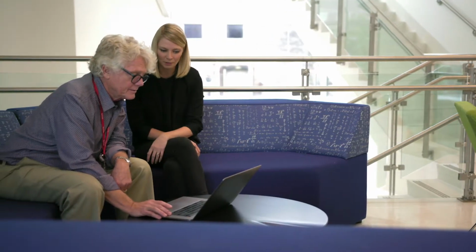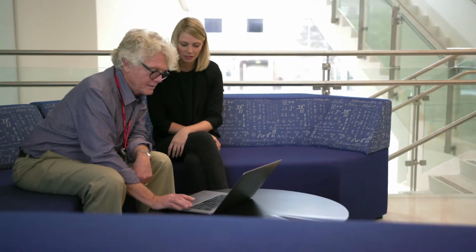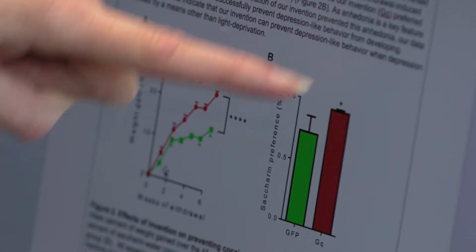We have also talked about doing experiments that look at toxicology and safety. It's very difficult to find funding for those types of experiments.